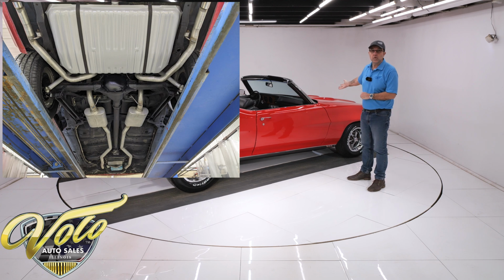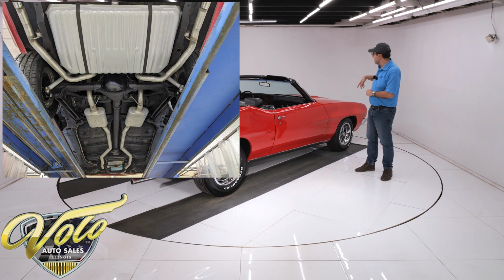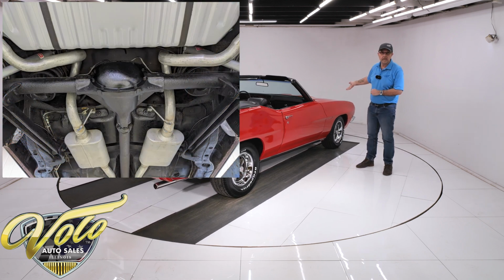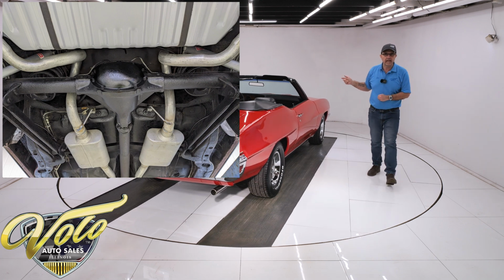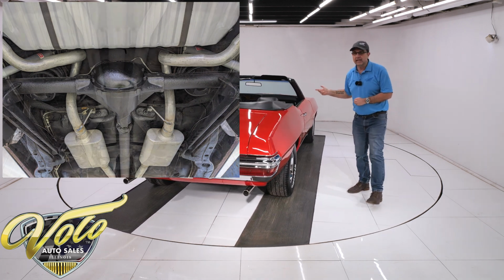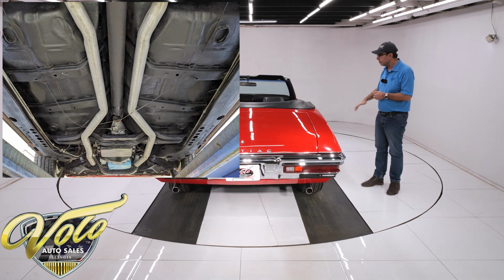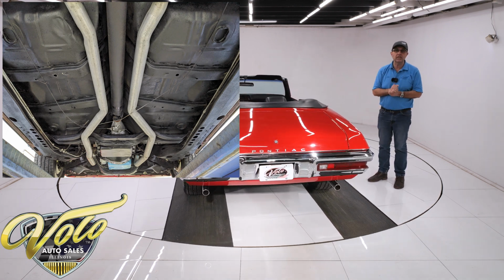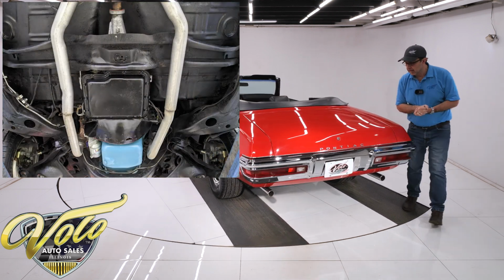Been a lot of front end work done. Looks like the ball joints. It's got gas shocks all the way around. I was told the springs were replaced by the previous owner. We just did a pitman arm and I think a center link. So we've inspected and gone through the front end. Great sounding dual exhaust, looks like Flowmaster mufflers. You'll hear it towards the end of the video.